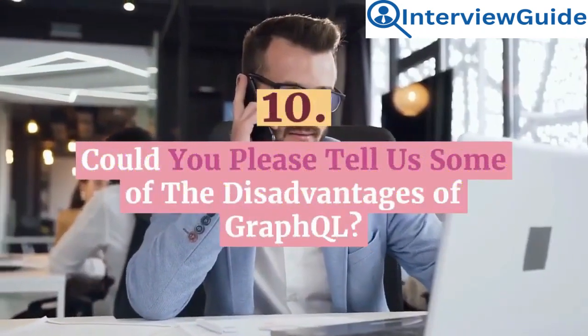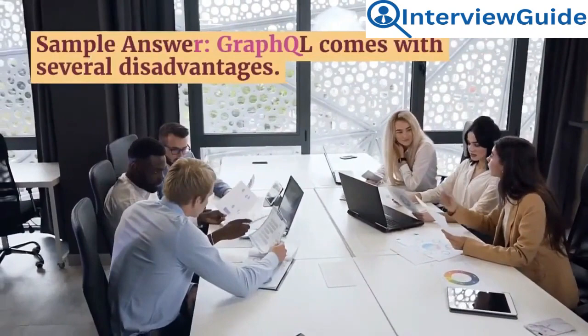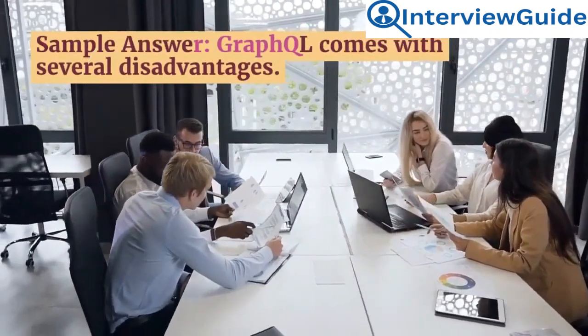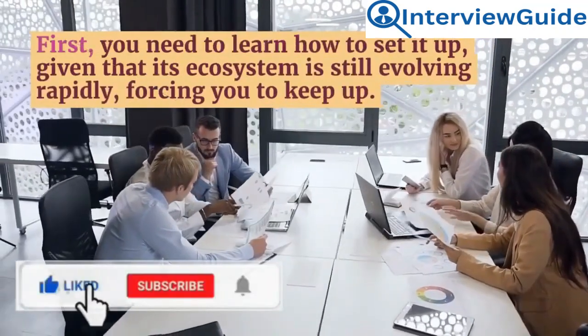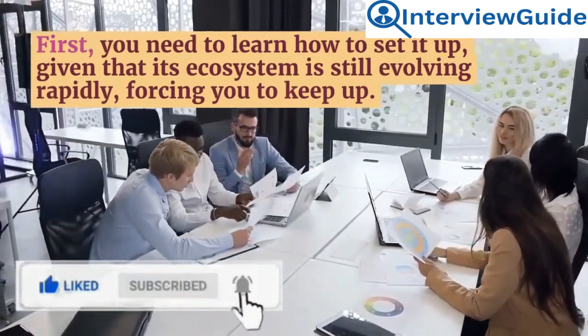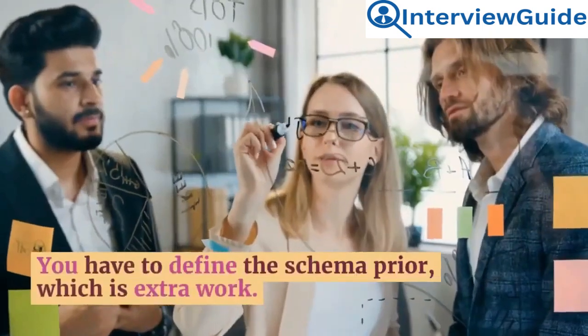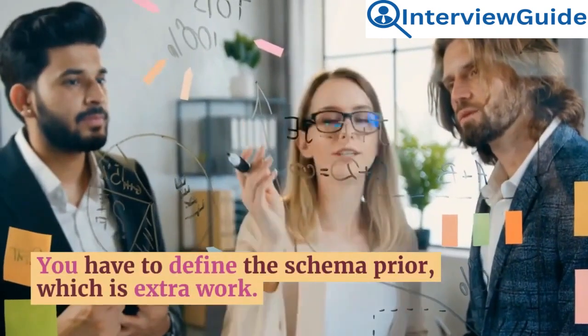10. Could you please tell us some of the disadvantages of GraphQL? Sample answer: GraphQL comes with several disadvantages. First, you need to learn how to set it up, given that its ecosystem is still evolving rapidly, forcing you to keep up. You have to define the schema prior, which is extra work.